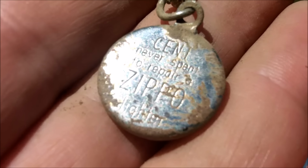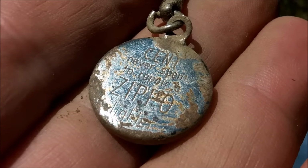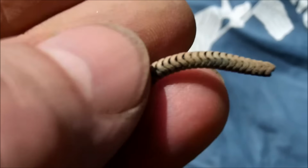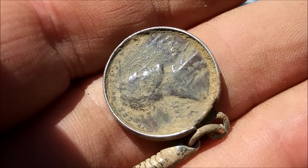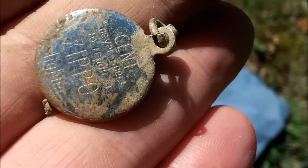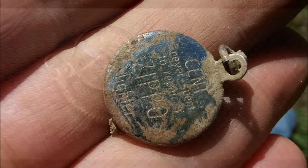That is so awesome. A cent never spent to repair a Zippo lighter. And of course, this was a cent. And obviously that Zippo lighter that they bought was back in 1944. How cool is that? Ah, that is just an amazing find. I've never found that before. I've never seen one of these before. I'm sure they're out there. I just hadn't seen one. And I love advertising pieces. And this one takes the cake.